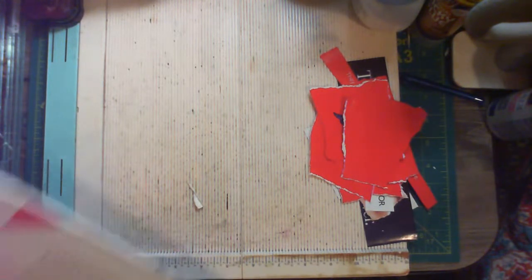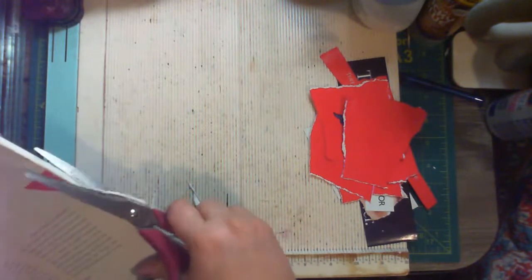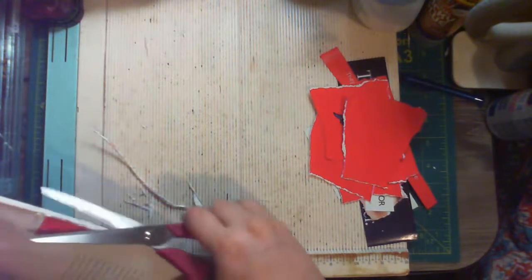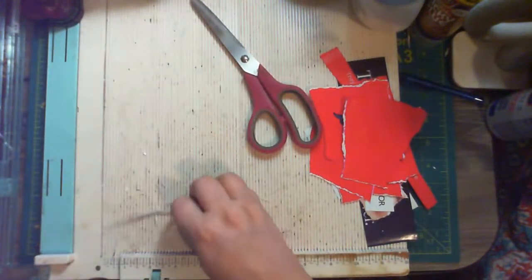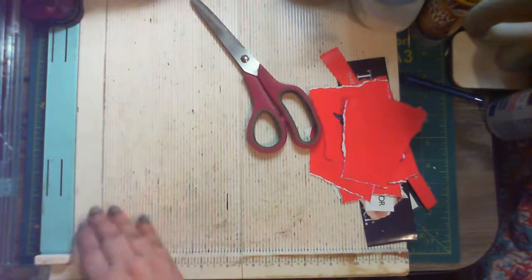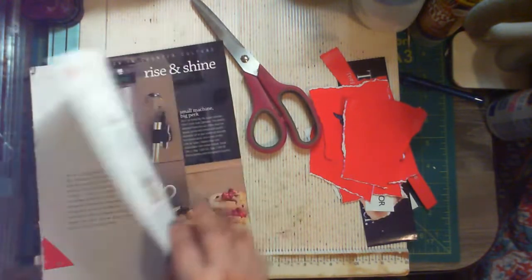Hold on, I gotta cut some of this off here. It's making a lot of noise. When I tear the gosh, this one doesn't like to. Usually it's much easier than this. Usually. Heavens to Betsy, that was difficult. Okay, hold the phone.